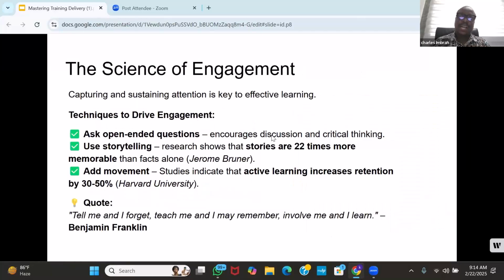Now let's look at the science. You see, training is an art, but it's a science also. HR is an art and it's a science. And so we are saying that we want to know techniques to drive engagement. How are you going to drive engagement when you are meeting with a group, when you are training people, either virtually, in person, or what have you? How are you going to drive engagement?